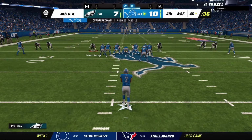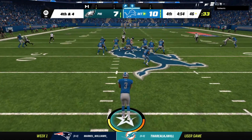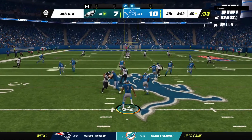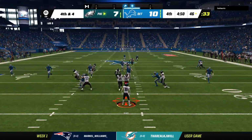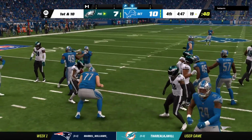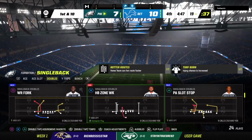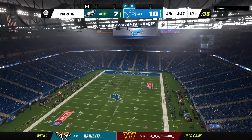Here we go. Here comes the Lions punter now, as he'll punt it away for the 2nd time. Not good at all. Punt of just 24 yards there. And the Eagles will have it taking over 1st and 10.